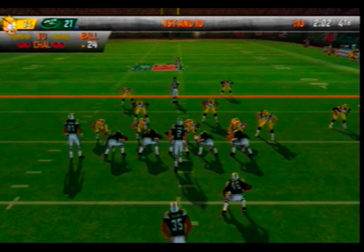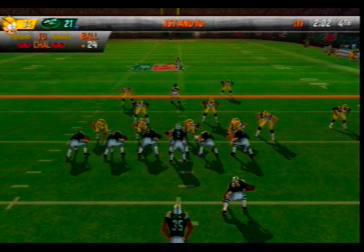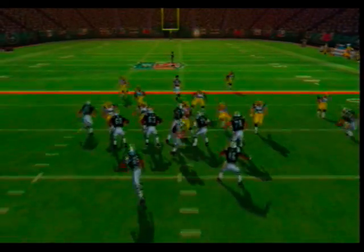I can do it, baby. Play football. Run it off. The visiting team line up in a 4-3. Let's do our thing. Hey, watch the screen.